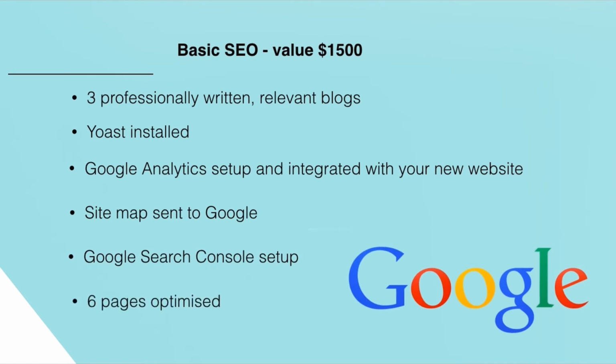So 6 pages will be optimized. It'll be the main 6 pages of your site, potentially your homepage, your About Us, or just your overall product pages. Then, supplier contacts.